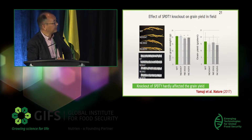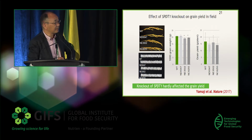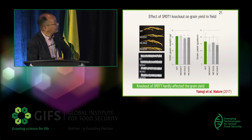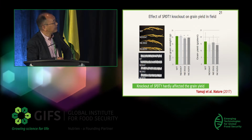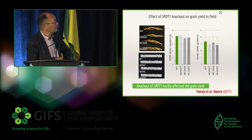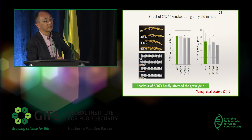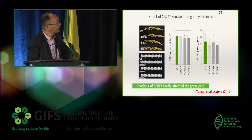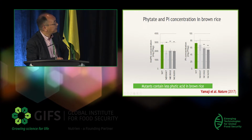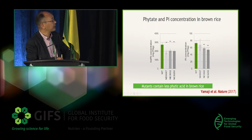And the important thing is, usually if you look at the genes related to phytate synthesis, you will get a penalty of yield. But we found that for this gene, there's no significant decrease in the yield, and also no significant decrease in the quality. If you look at this picture, the wild type and the 3 different mutants look similar. Okay? Next one, please. The most important thing is, if you analyze the phytate in the grain, we found that about 20 to 30% of the phytate was decreased in the mutants.